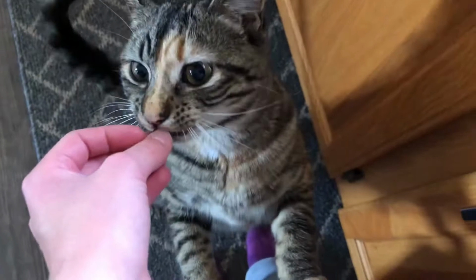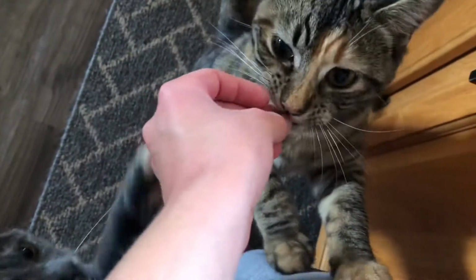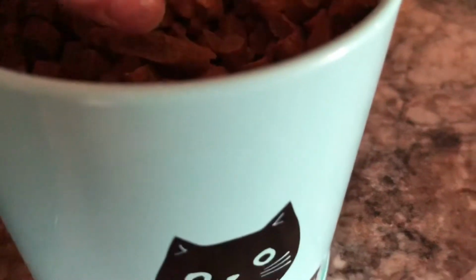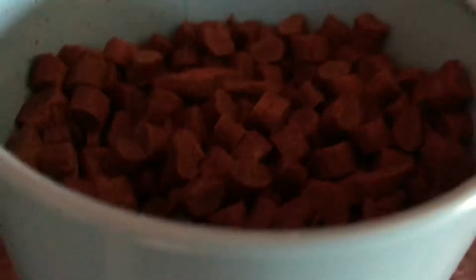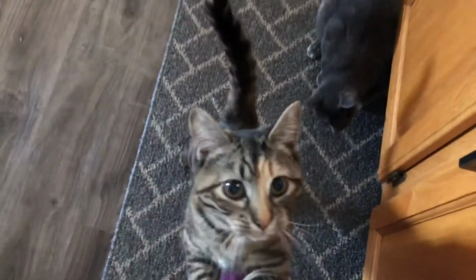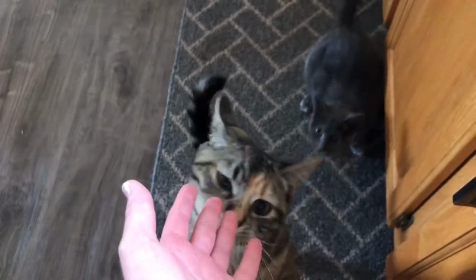Treat, treat. Very small one for you, and let's find another small one for Molly. Molly, another small one for you. Well, one. Okay, so they both have 3 treats now.